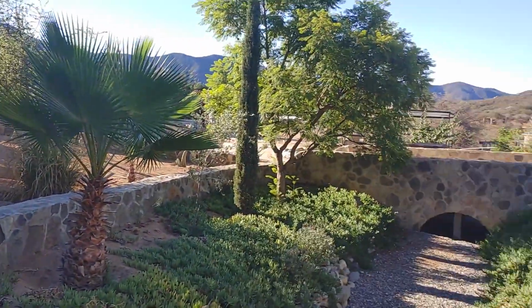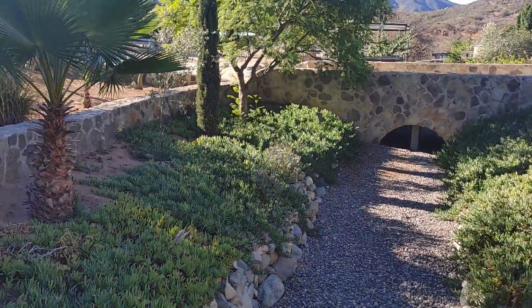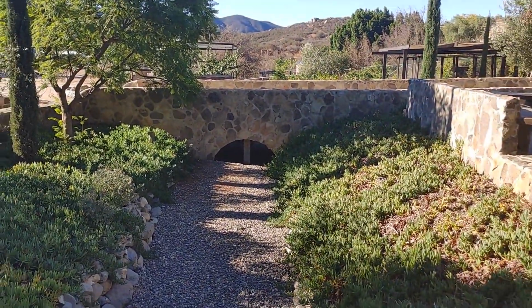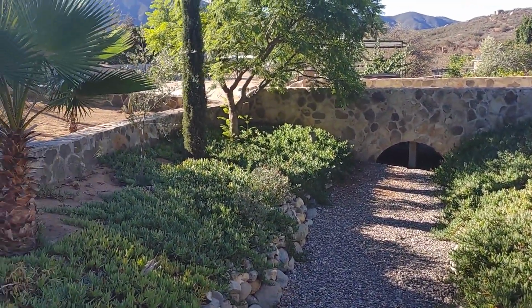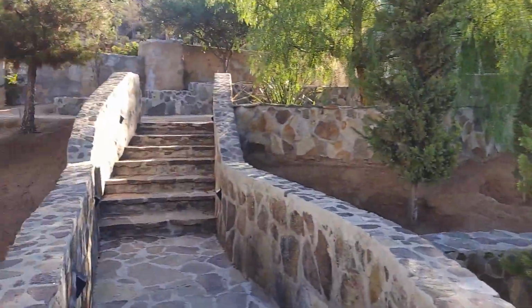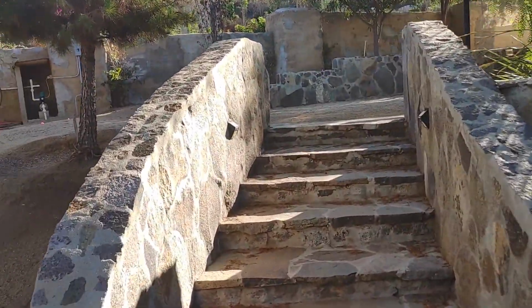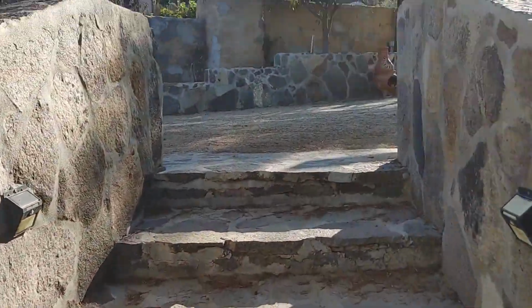Okay, so now we have the river. Again, this is the ravine, and it's really neat and beautiful. During the rainy season, the water goes down over the rocks and goes out on the property to the other properties. So it's just like a pass through from my neighbors to my other neighbors. So we made it look really nice and clean. It looks good.